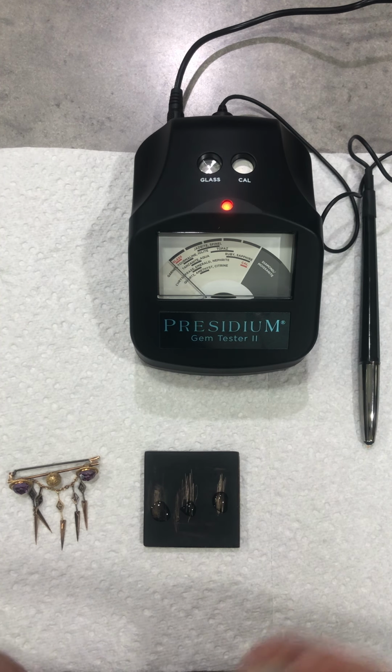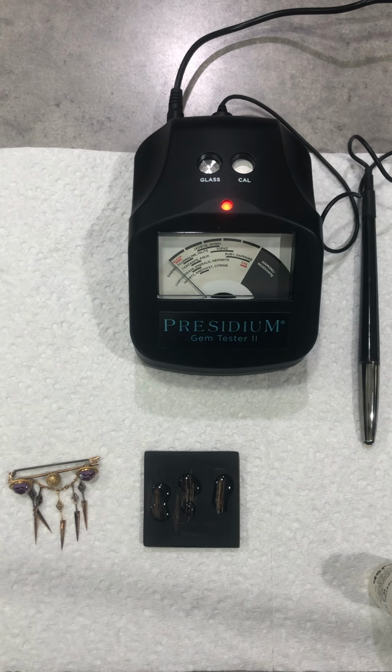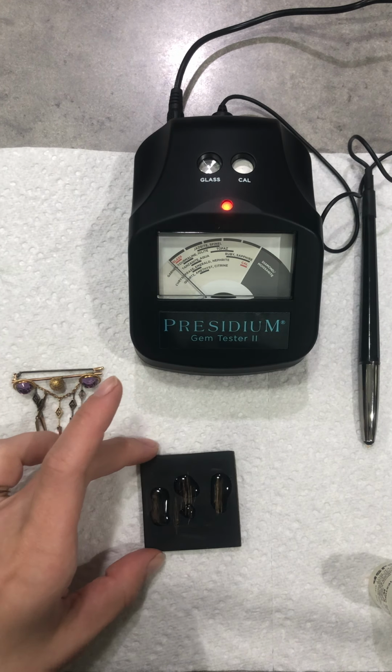All right, so let's test some 14 karat. Let's see what we've got here. Oops, let's kind of join that in, all right. Let's see what we have. It doesn't look like it's dissolving in the 14 karat either. So let's see. Okay, all right. So we've got at least 14 karat.